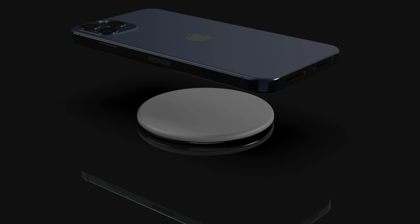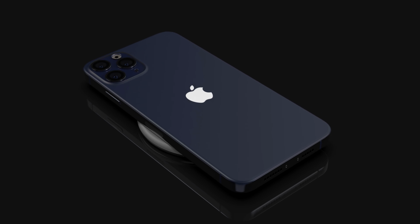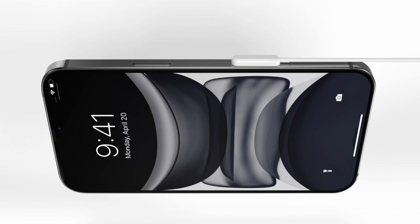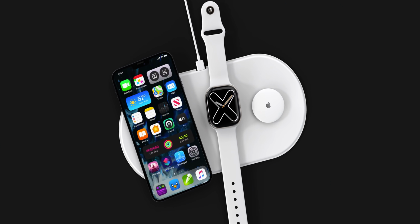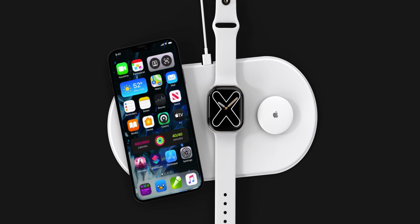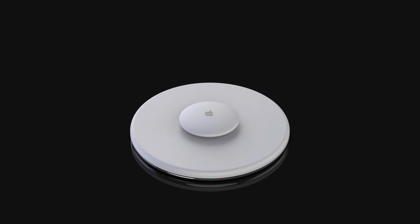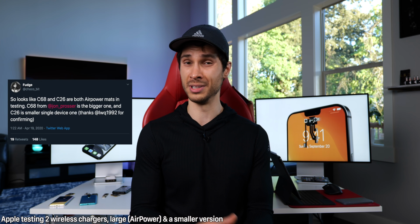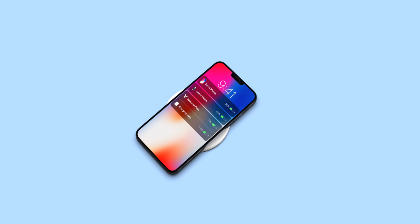Completely out of the question. Oh, and if Apple were to use a solution like this, it answers the question on whether or not they would include a wireless charger in the box with future iPhones. With something like this, it would be cheaper and there would be no need. So sadly, that smart connector wouldn't be getting used this year, but Apple is working on 2 separate wireless chargers, according to Fudge, one being AirPower, the C68 prototype, and one being a small wireless charger, C26. So that's the one we heard about earlier from Misc a few months back. Yes, it is happening. We don't know if it's slated for release this year or the next. Remember, AirPower was canceled, so Apple is likely not rushing this project.